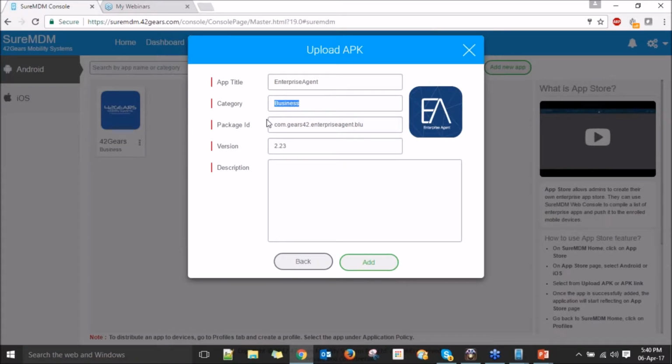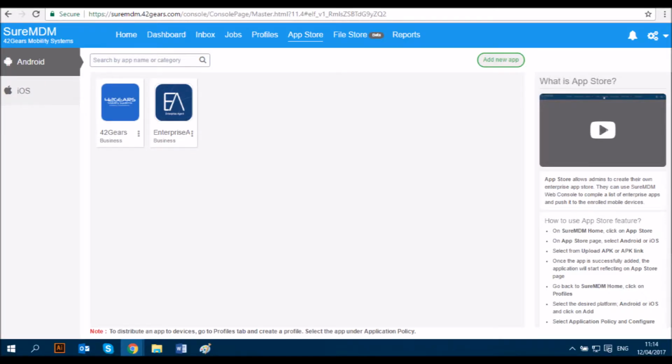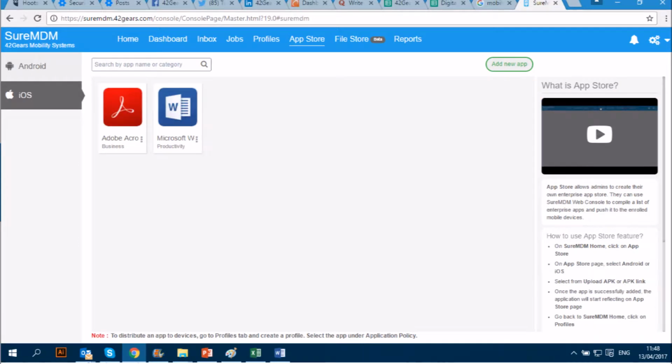And the description would be a business application. So I'll just click on the add button here, and once it is added, you would be able to see the enterprise app here. So how do we push these apps to the devices? We will see when we go to the profile section. And let's move on to the iOS again here. So what we are doing is we are just basically adding the apps to our enterprise app store.